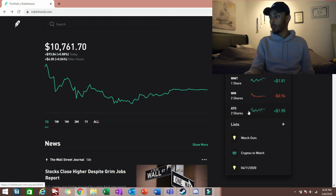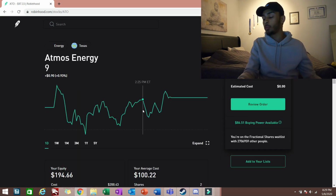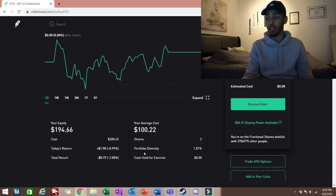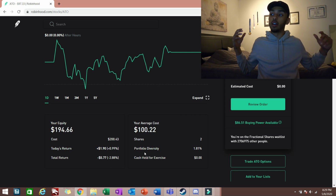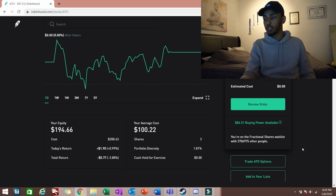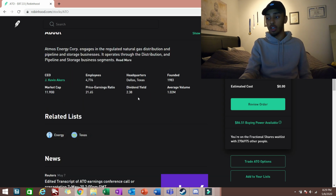And last but not least, we do have Atmos Energy, my most recent investment. I have 2 shares in. I do plan on getting more Atmos Energy here, but I did want to wait on it a little bit. I was seeing that downward trend, so I was waiting for it to actually go below my average cost so I could dollar cost average down. Probably going to be what I do next week. Get 1 or 2 more shares of this one, maybe put like $200-300 in.